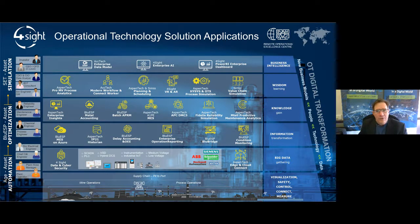So really the next layer up is the asset optimization group, BluESP, reseller and ISP of AspenTech. We take that data and we turn it into information, knowledge, wisdom, and intelligence. So bring more value basically to that data. And then more about us a little bit later.